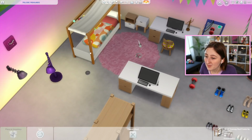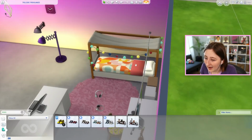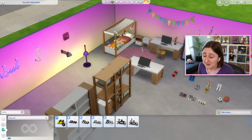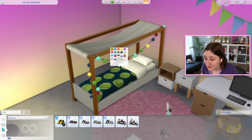And I will say, I am also absolutely obsessed with these lights that come with the bed. I just think it is amazing how they perfectly fit, and you can customize every piece of these beds separately. Do you want the canopy? Do you not want the canopy? Do you want the 4-poster? Do you not want the 4-poster? What swatch do you want for the mattress?